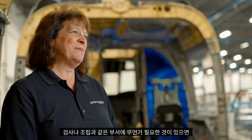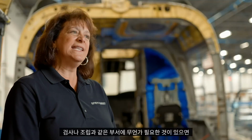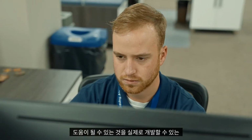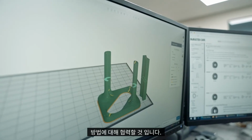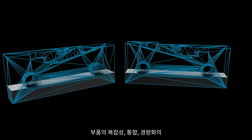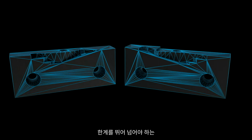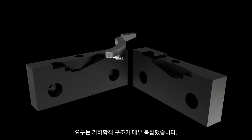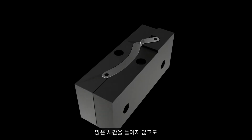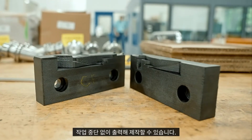If there is a department like inspection or assembly that needs something, they'll go right to engineering and kind of collaborate on how we can really develop something that can help them in their process. Our need to push the boundaries of part complexity, part consolidation, lightweighting, our geometries have gotten very complex, and so being able to print the work holding so that we can actually have lots of contact area without spending lots and lots of time machining it.